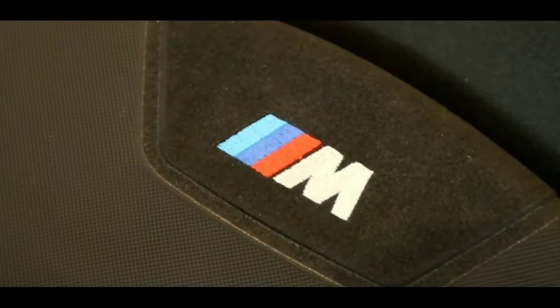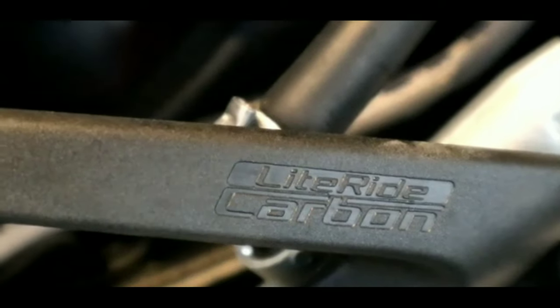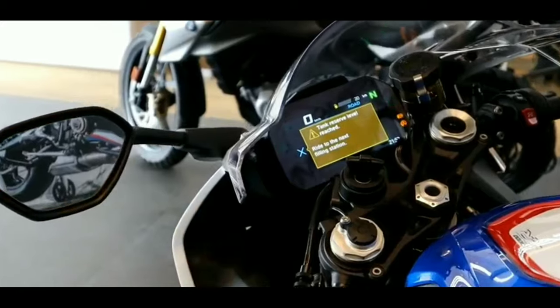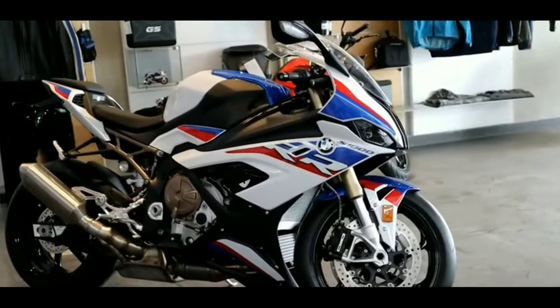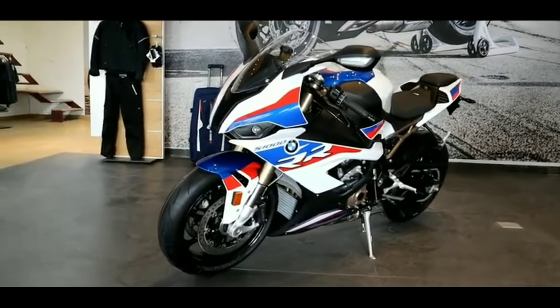BMW made 1000 S1000RRs in 2009 to satisfy the World Superbike homologation requirement, but extended production for commercial sale of the bike in 2010. It has standard anti-lock braking system ABS with optional electronic traction control. As of 2016, it has a wet weight of 204 kgs and produces 201 bhp at 13,500 rpm. It was the most powerful motorcycle in its class.